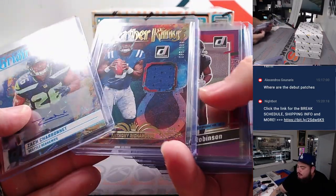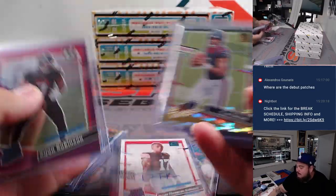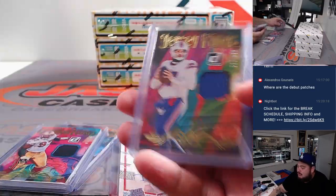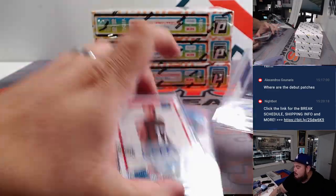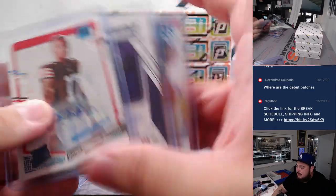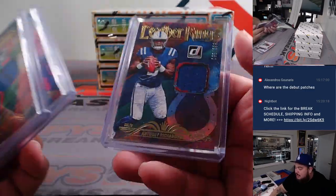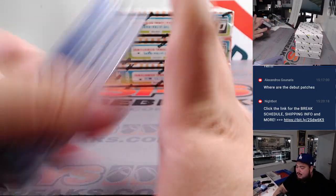So far through the first three, guys. There's one autograph relic. Couple nice colors here. Rookies. And then autograph there. So the three autos have been DTR, Jordan Addison, and Zach Charbonnet. And then we got three relics here. Josh Allen, Bryant Young, and Anthony Richardson. So let's see what else we can find over here, guys, in the second half.